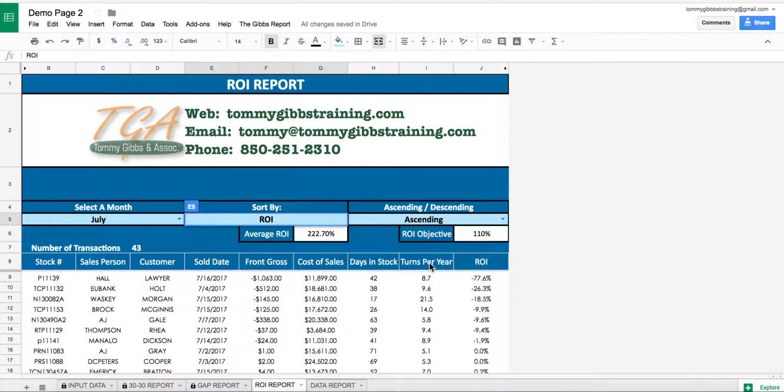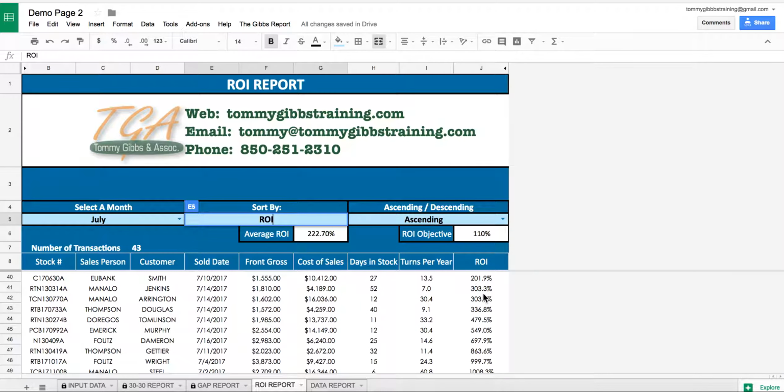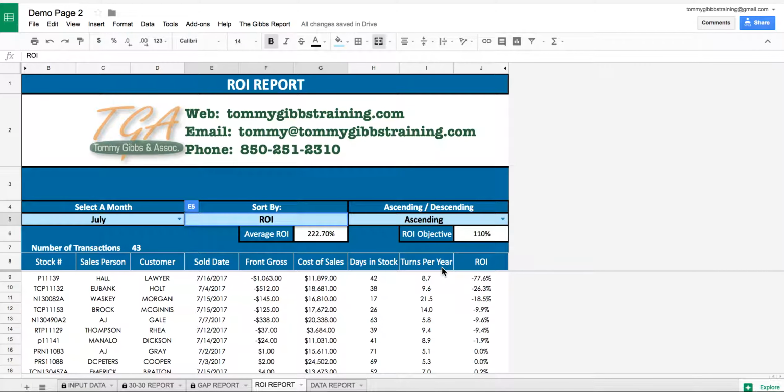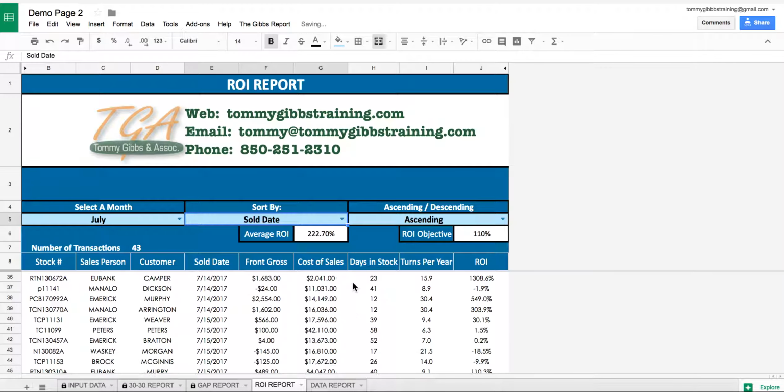So this is interesting. We've sorted this by ROI, and you can see these are the worst ROIs. You can see how bad they are. And you come down to the very best one, which is going to be at the end here, and it's 13086. And again, you could sort this any way you want to. We just happen to have this one sorted by ROI. Starting out, you'd probably want to sort it by the date. Let's see if we can find date sold. That would probably be the easiest way right now. And now it's sorted by date sold.